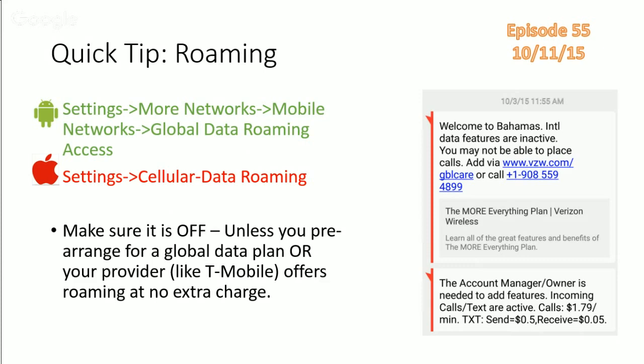For example, on the right-hand side of your screen, you see a screenshot of the message on my phone as soon as I turned it back on when we landed in Nassau, Bahamas. It says your data features are inactive. You may not be able to place calls. Here's the number to call if you want to add global roaming to your plan. At the bottom it says the account manager owner is needed to add features. Incoming calls and texts are active, and calls are $1.79 a minute, texts 50 cents.